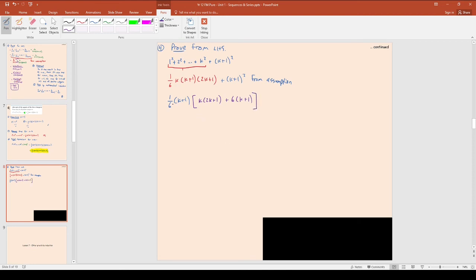Okay, I hope that you see that. A 6th times a 6 would cancel out. K plus 1 times k plus 1 makes k plus 1 squared. So we're right. Cool. Now we're just going to keep going mental on algebra, so let's do it.